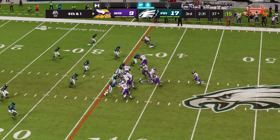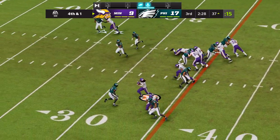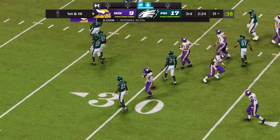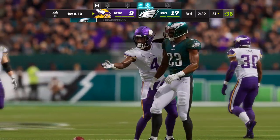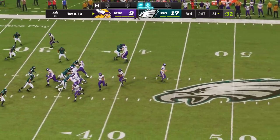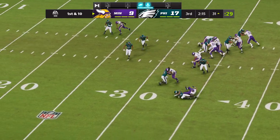Running for it, here's Cook. And he's going to get to the 31, enough for the first down. Good spot on the field to go for it, kind of no man's land as they call it, and it worked out. Yeah, they call it no man's land because your punter is telling you it's too short.